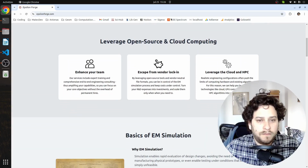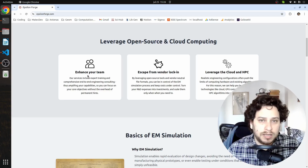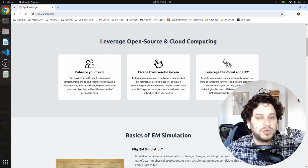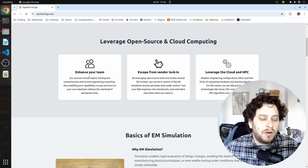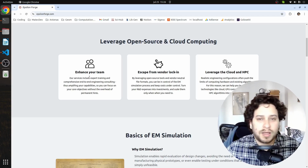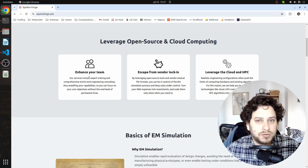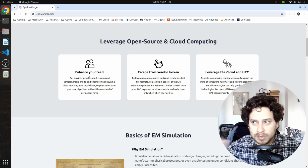So the value that I want to offer is that by leveraging open source tools and cloud computing, you can escape from vendor lock-in, you can enhance your team and scale it as you need. If you're just starting with an R&D department and you just have one CAD drafter or maybe one junior engineer and a CAD drafter, you need some help. You can scale as you need, and you can turn your R&D expenses into investments because you're going to be building for the long term.